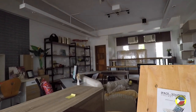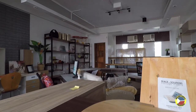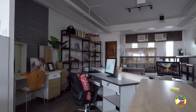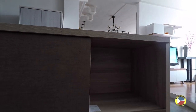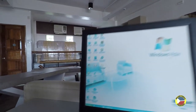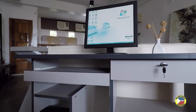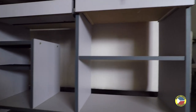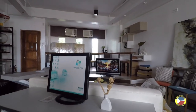They've got this portable table, 2,500, made of wood for your laptop. This cabinet is 7,700 pesos. It's for a cubicle there. And this is a computer table in gray. You can see the design. It costs only 3,450 for this computer table.